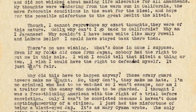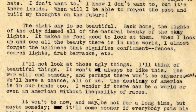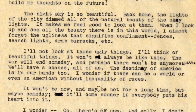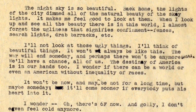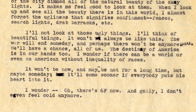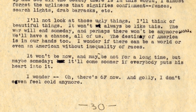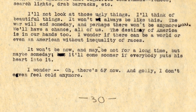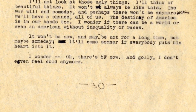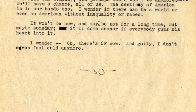So in this essay, she writes, "The night sky is so beautiful. Back home, the lights of the city dimmed all of the natural beauty of the skylights. It makes me feel good to look at them. When I look up and see all the beauty there is in this world, I almost forget the ugliness that signifies confinement, fences, searchlights, drab barracks, etc. I'll not look at those ugly things. I'll think of beautiful things. It won't always be like this. The war will end someday, and perhaps there won't be any more wars. We'll have a chance. All of us. The destiny of America is in our hands too. I wonder if there can be a world, or even an America, without inequality of races."